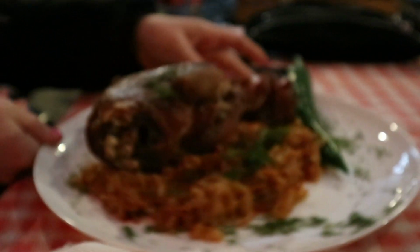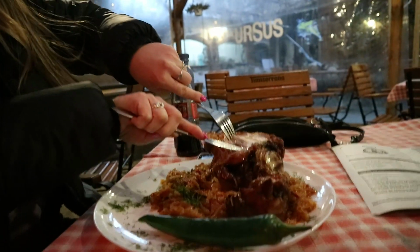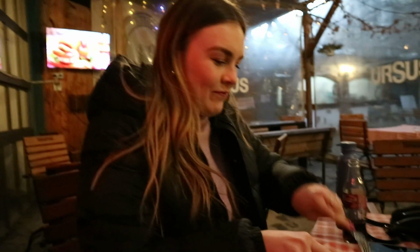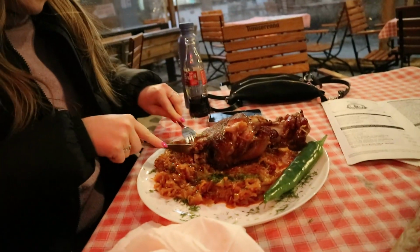I'm hungry. Look at this. So I think we'll be sharing. So it better be amazing after waiting about an hour and a half. Should I just pick it up and eat it with my hand? Yeah. Hold it by the bone? Hello. Look, this cat knows. Oh my god. Oh, here we go. It is a little dry. But if we mix it with the cabbage, I think it'll be nice.